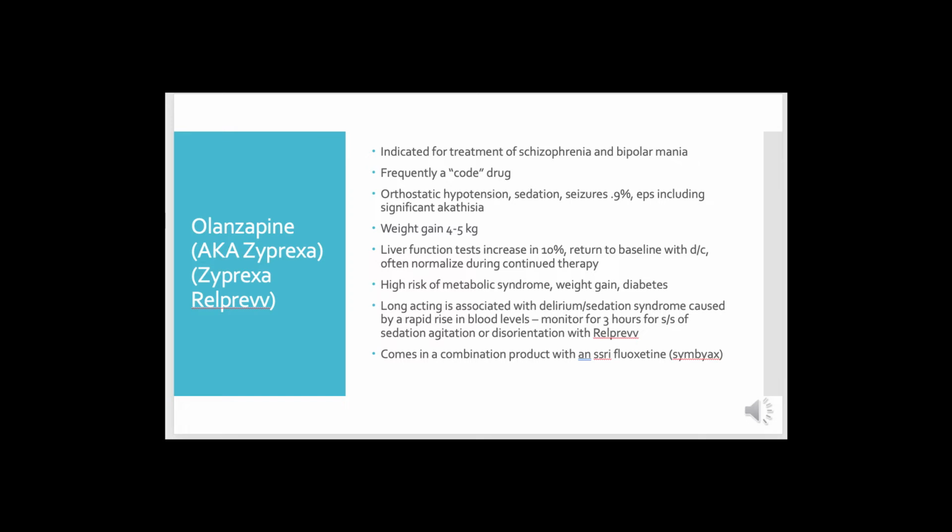It does come in a combination product, which is kind of nice because it is mixed with an SSRI and also with the Zyprexa. And so what happens with that is when you have treatment-resistant depression that's not responding to an SSRI, it can be quite good for patients to be able to take one medication that really is effective for treatment of the problem they're having. And the name of that medication is Symbyax.